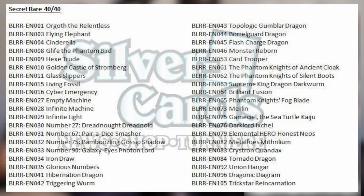Well, if there's going to be a lot of good reprints in there, then I guess it could be worth it. So, did it live up to that expectation? I don't really think so.